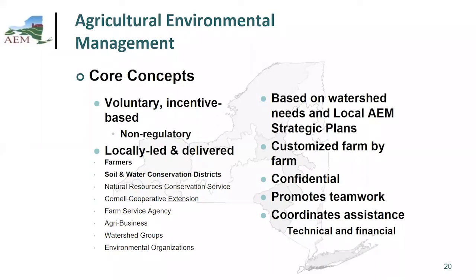First and foremost, it's voluntary, incentive-based, and non-regulatory. It's at the farmer's discretion. It's also locally led and delivered. And the two key parties to start with are, of course, farmers and their soil and water conservation district partners. But key partners are interacting in advancing environmental management on farms across the state, across the other entities listed there as well, with the NRCS, Cooperative Extension, private sector planners and professional engineers working in agriculture, watershed coalitions, and so on. It's a big tent.